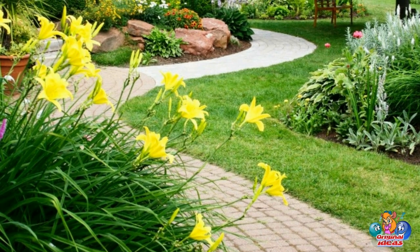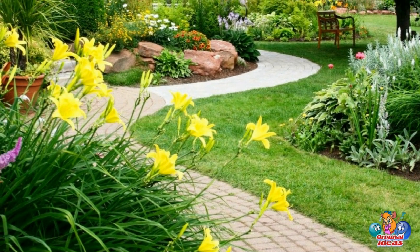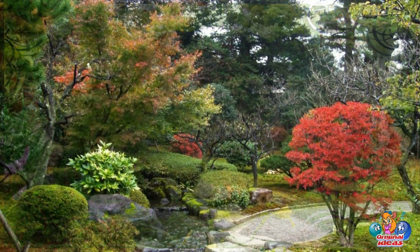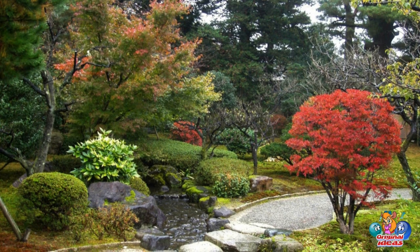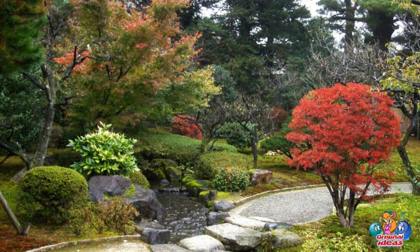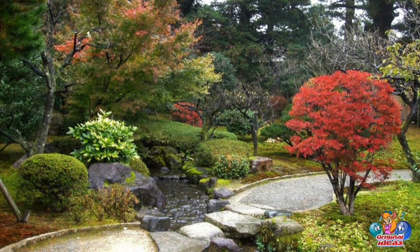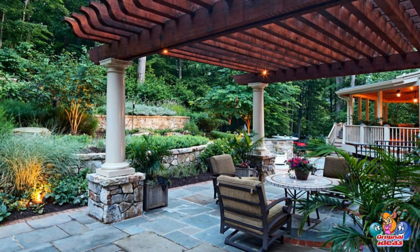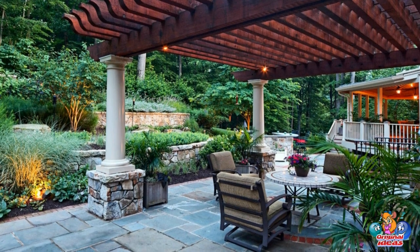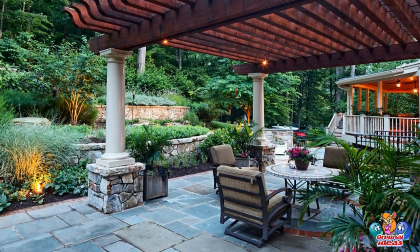The paths that are located as close as possible to the house should have a strict style. It is best to lay them out of paving stones. If this option does not suit you, then you can use brick, both white and red, or concrete. In other areas, for example, near a recreation area or closer to an artificial reservoir, material with irregular shapes can be used, which will have different dimensions.